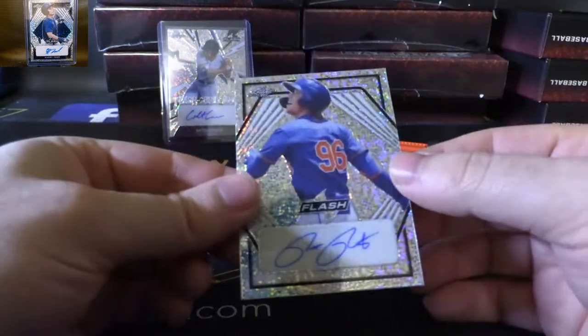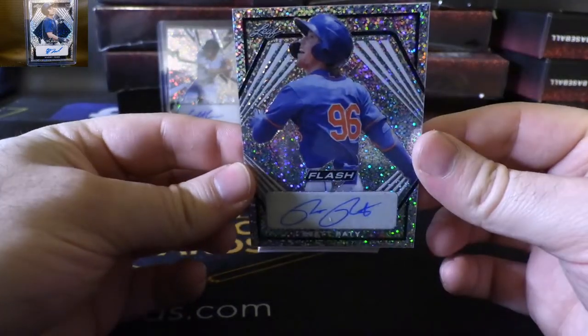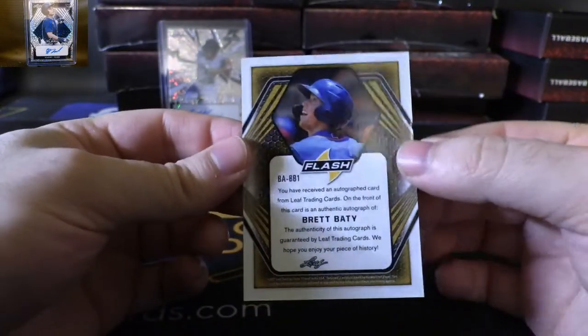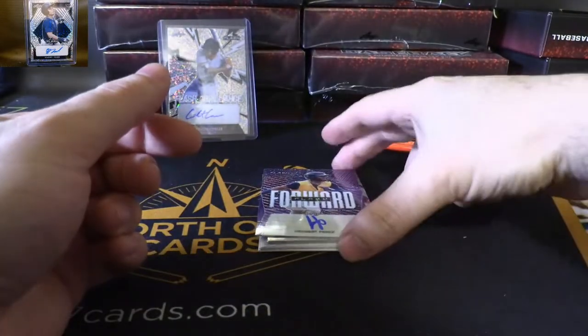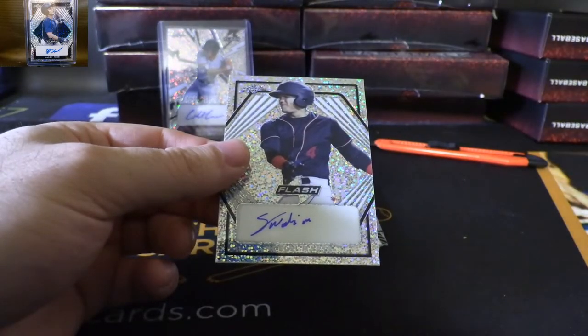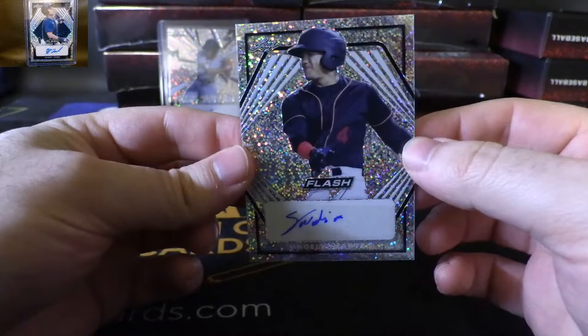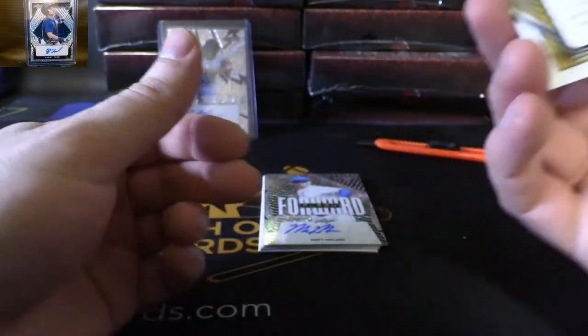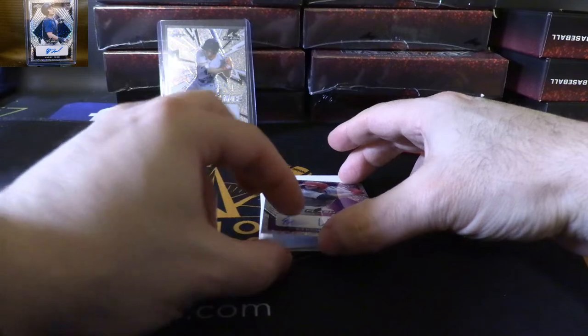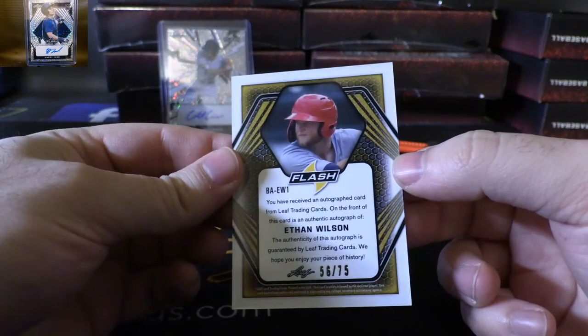All right, we have a Brett Baty. See how you get the angle right? It's all about the angle. Here we have a Hedbert Perez, numbered 57 of 75. Here we have a Noelvi Marte, not numbered. Here we have a Matt McLain, also not numbered. Here we have an Ethan Wilson. There you go, Ethan Wilson. This is numbered 56 of 75.